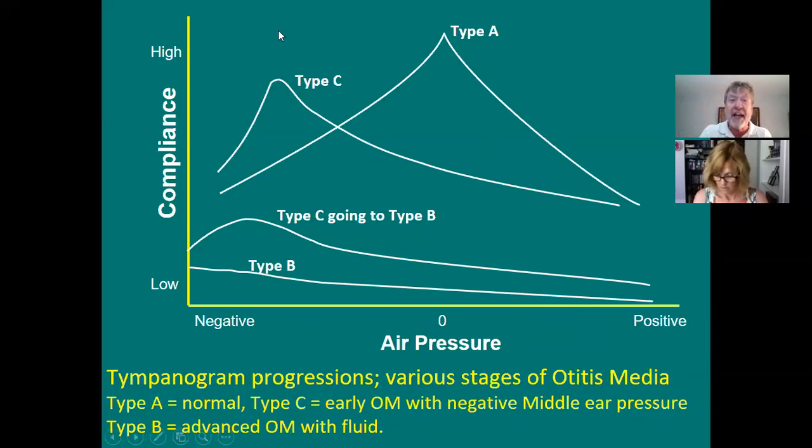Because when I have negative air pressure in the ear canal, and my peak of the tympanogram is found there, remember what we said. The middle ear is most efficient when air pressure is even-steven on both sides of the drum. So if the peak of my tympanogram is over negative air pressure in my ear canal, that means the air pressure behind my drum is also negative. That's abnormal.